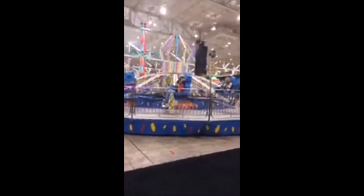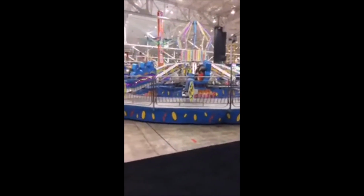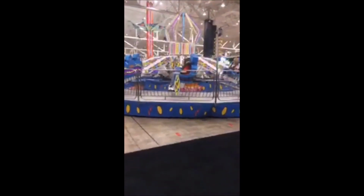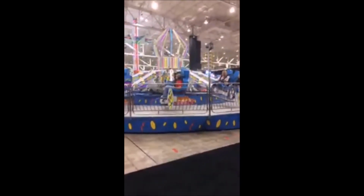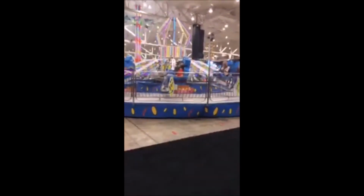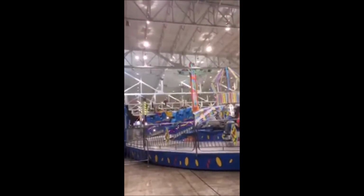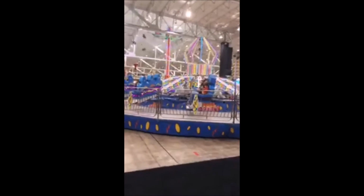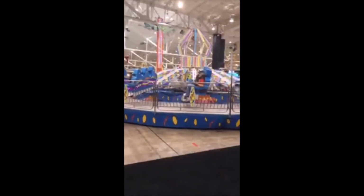I think eventually they'll start running this ride. What is that noise? There's the Star Flyer. It gets up there. It's like a really messed up machine. Really loud.